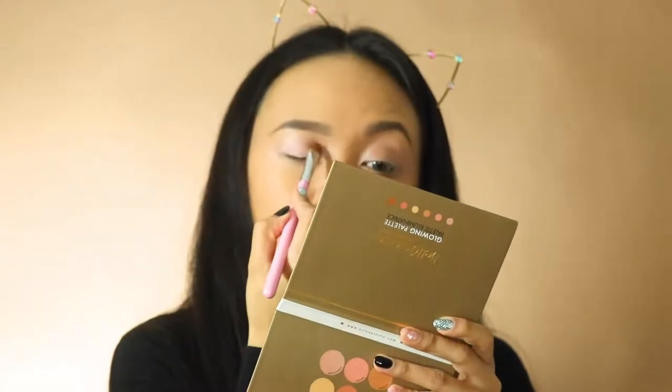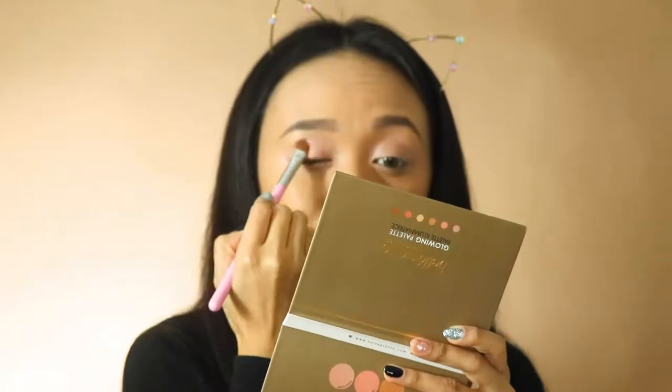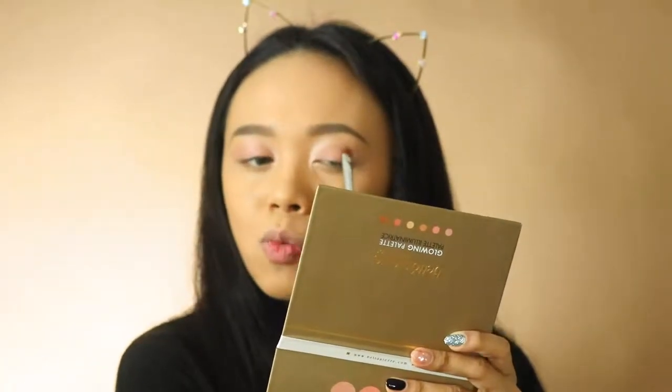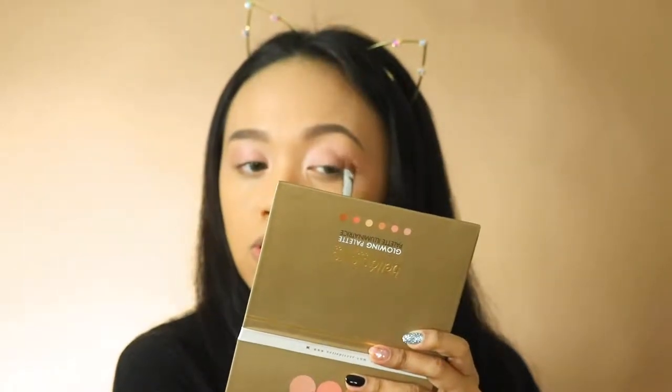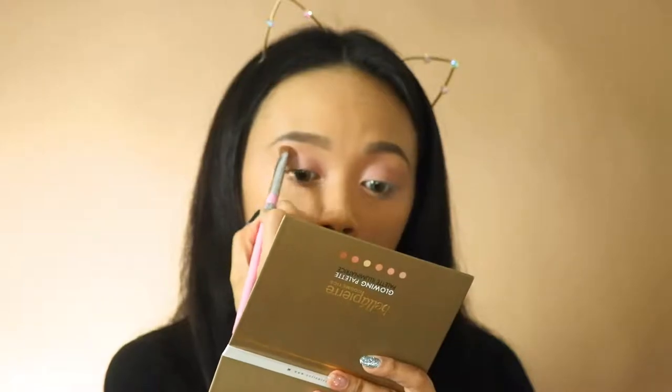I know this is an illuminator palette, but you could be creative and use it as an eyeshadow too. It doesn't matter. So this actually helps set the liquid eyeshadow and it adds a bit more color on my lid. Okay, there you go. Now I'm liking the color of my lid. What I noticed is the Wonder Beauty liquid eyeshadow, when it dries, just looks like a white eyeshadow on my lid. Now I want to add a bit more color, so I'm gonna use this brown right here just on top of my crease and blend it there.